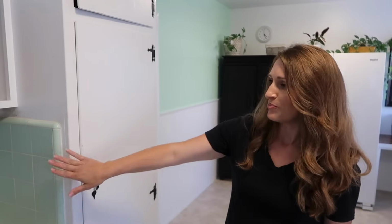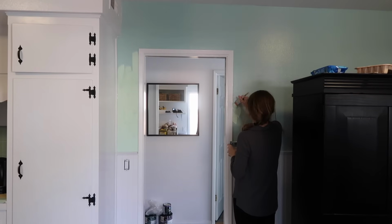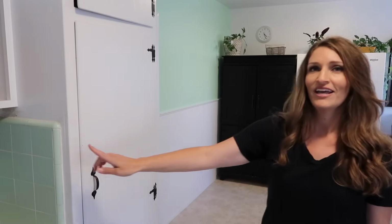And here in our kitchen, we live in a 1950s fixer-upper, and the tile is mint and yellow. So instead of picking yet another color to add to this room, I stuck with the same color theme of mint when we decided to do this wall right here. We added some beadboard to the bottom of this wall for a little bit of detail, and then I tried my hardest to match the same mint color to the tile here in this kitchen, just to pull it all together without adding a lot of extra colors and adding to the visual stimulation of this kitchen.